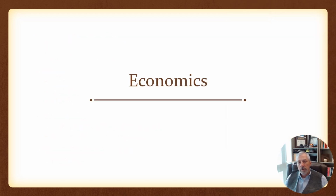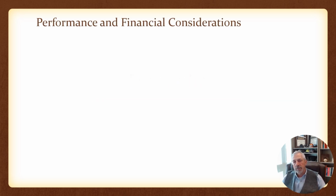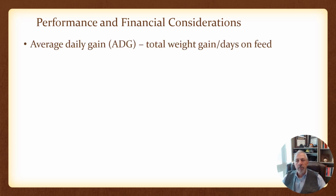So I want to look at the economics a little bit of backgrounding cattle. And of course, the situation's all changed from year to year. But we're going to start off just talking about some of the terms and things you want to think about if you want to background your own calves or buy some cattle to background. And some of these terms are things you all know, but I'll just throw some things up there. When we talk about average daily gain or ADG, we're talking about the total weight gain divided by the number of days on feed. That's pretty intuitive.